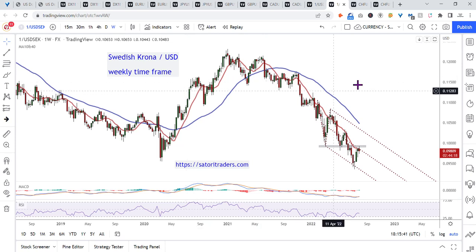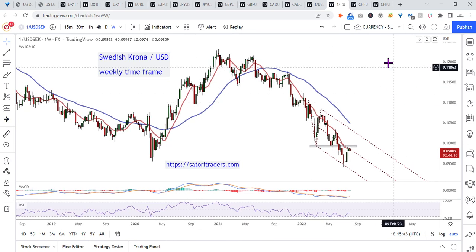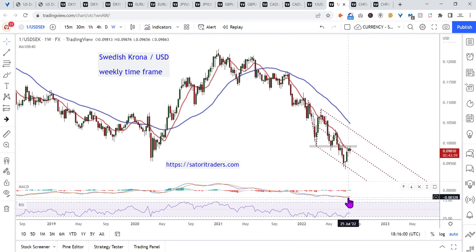This is the krona in the weekly time frame. Again, technical downtrend, a series of lower highs and lower lows. This looks like a counter trend rally, ran into resistance. It's in the process of rolling over, although we did get a buy signal from the MACD. MACD is in bear mode, energy low.